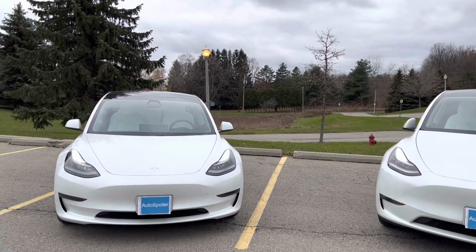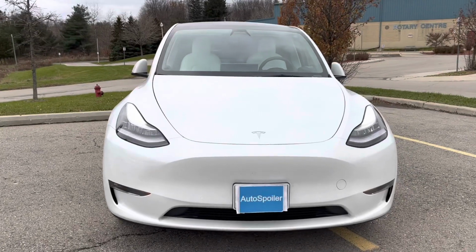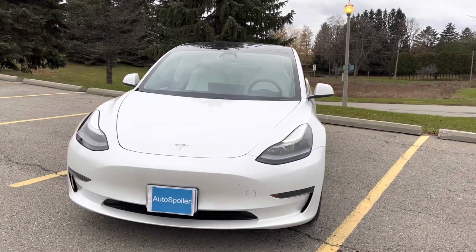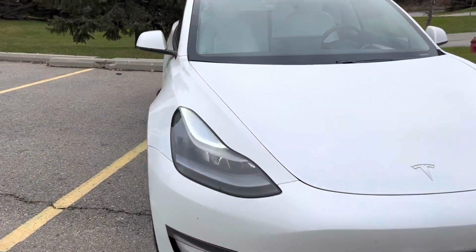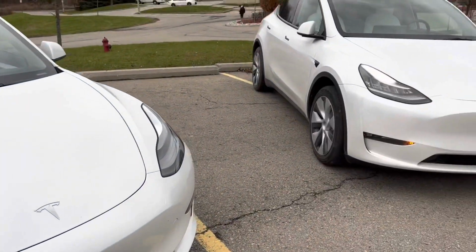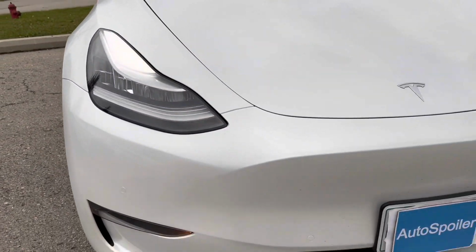In today's video we're comparing the Model 3, which we have right here, against the Model Y. These are the most popular cars that Tesla sells right now compared to the Model S and X. These are more affordable. Same headlights in the front, as you guys can see, the same taillights.